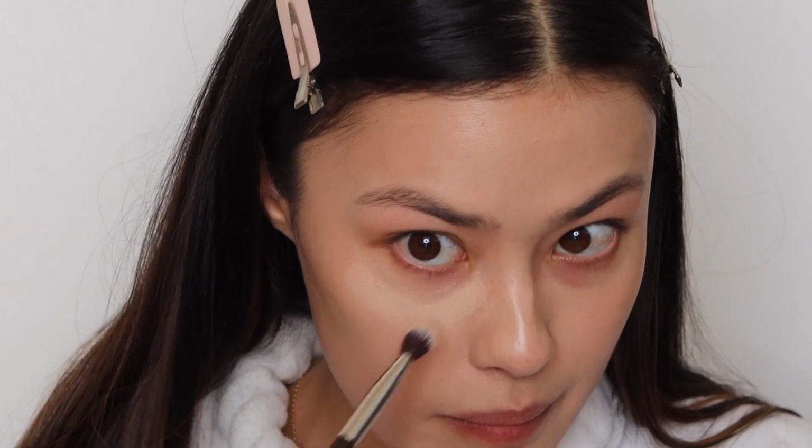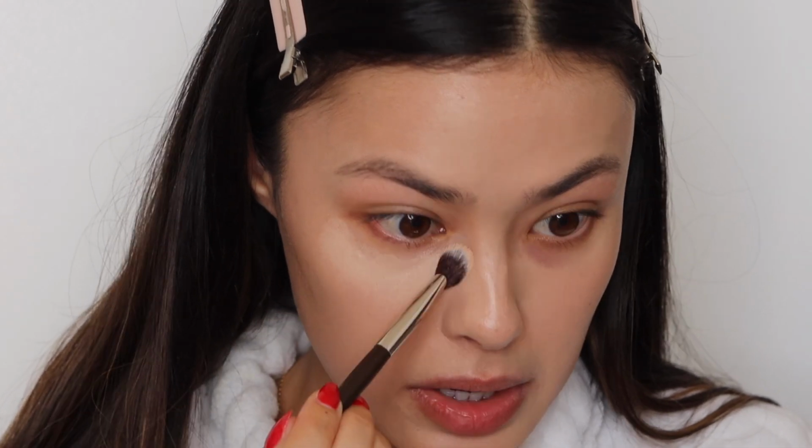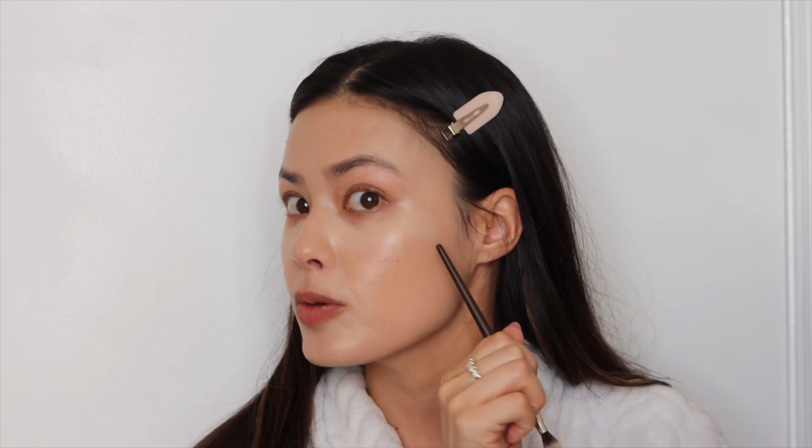Since this is a pot concealer, what I think I'm going to do is I'm just going to lay it down first and then let it dry down, because I want it to get a little bit drier so that when I go to blend it out, it just doesn't swipe off. Especially on a spot like that, I'm just going to let that dry down a bit more.